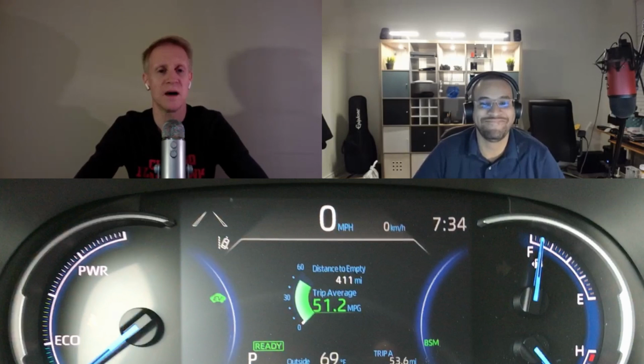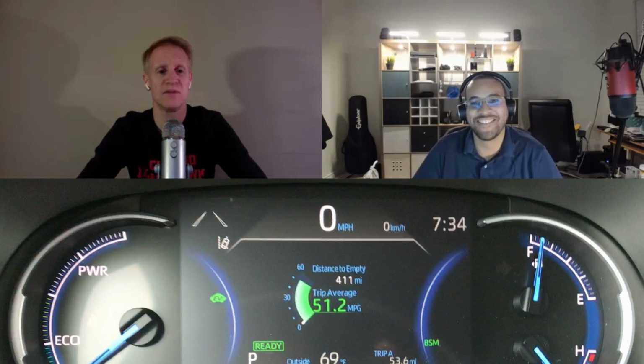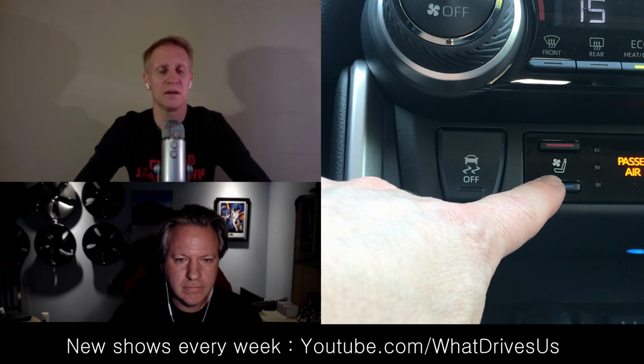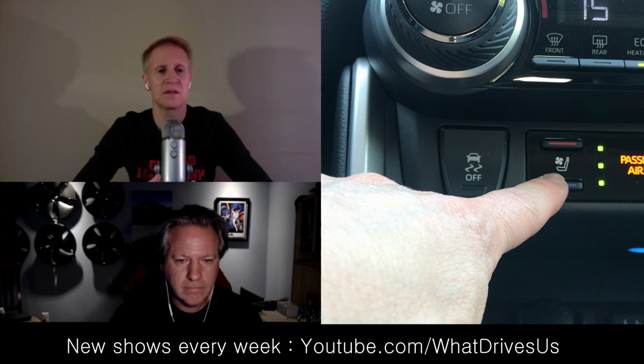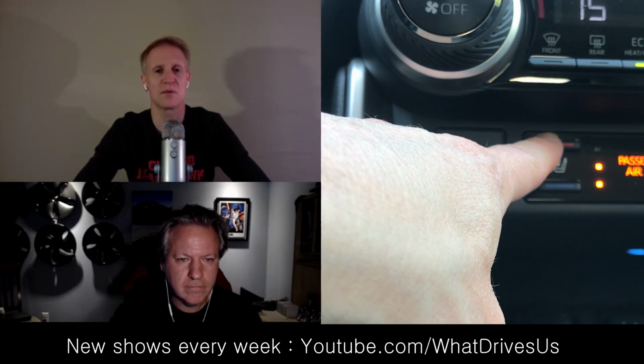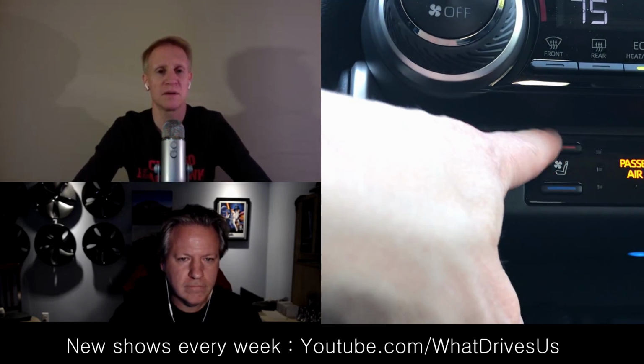It's rated at, I think, 41 miles per gallon combined, and I ended up getting 50 or more every single day that I drove it. And it has a lot of great creature features. It's a very capable hybrid, with heated seats, heated steering wheel, and ventilated seats. Because it was June and getting pretty warm in Chicago, I was able to test those, and I love ventilated seats. They're my new favorite thing.